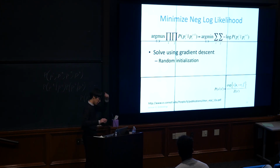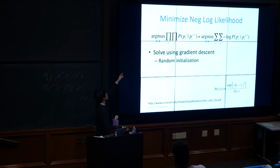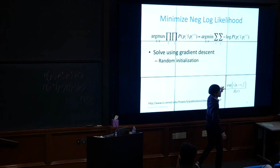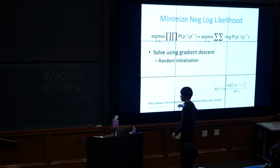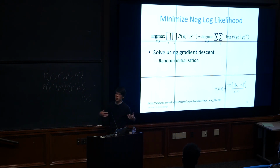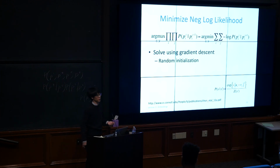So this is expensive because of the way we defined P. The way we define P here is like logistic regression: the exponent of the negative of this distance metric. That's expensive to do, and multiplication is also expensive computationally in general. So in order to simplify this computationally, we can convert this maximization of the products of the probabilities into minimizing the negative log likelihood.